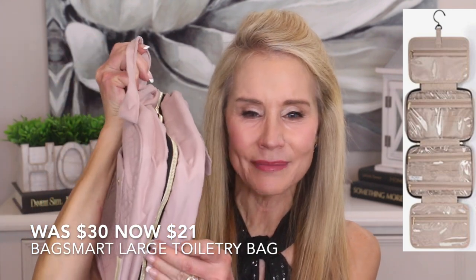It gets about, maybe about 4 inches wide, something like that. But the thing that made me purchase this, I already have one in black, but the reason I bought this one is because this is a larger one. And this one comes in two different sizes, but I already have a smaller one and I really wanted this wider, longer size. Look at that. I'm going to be able to get tons of even skincare items in a bag like that.